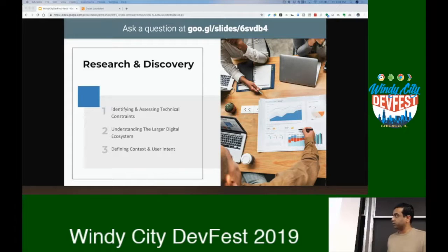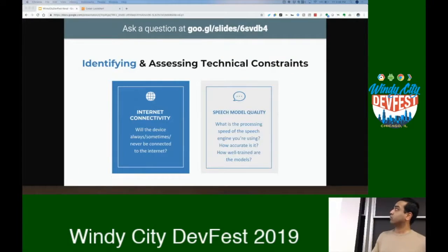We begin with research and discovery, very similar to a normal design cycle. Research is a large underlying part of making sure the experience we're designing is correct. So we want to start by looking at constraints. The internet connection is a huge constraint. We need to make sure the device is either connected to the internet or we have error states designed for when the device isn't connected.